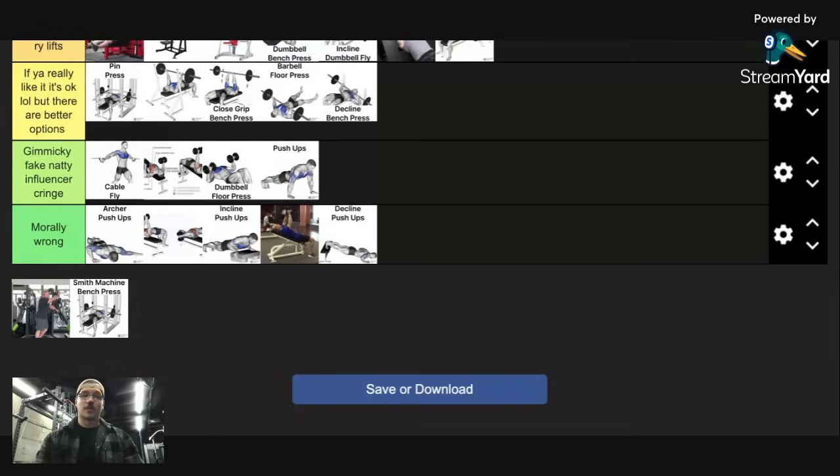And it's a very unique lift because normally training the short position, they're a dime a dozen. Every lift is like short biased, especially for isolations. This isn't an isolation. It looks like a fly, but it's actually a press. So it is a compound lift, but it's very short biased. It can be a little bit awkward to stabilize and set up, but you are going to be weaker in that position, so you don't have to use a whole ton of weight. So stabilization isn't quite as important for this one.